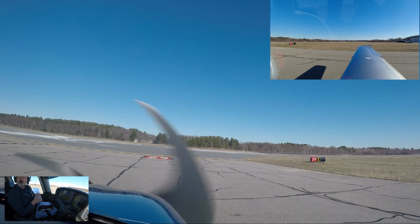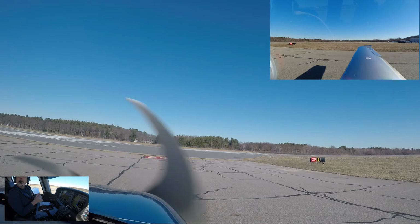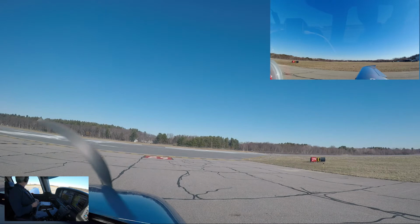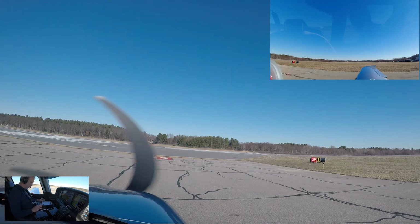Okay, waiting to go. Hello everybody, going up to Lewiston, Maine. The guy up there coming in. A bit of a crosswind here. Say it's 9 knots. I guess it's about right.